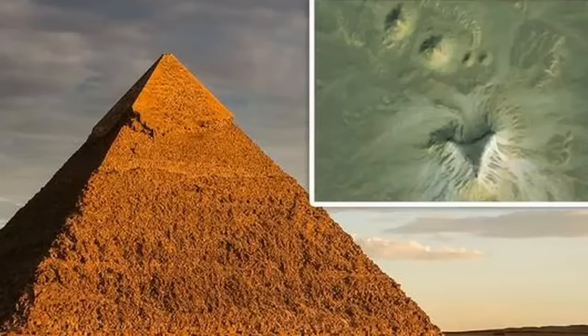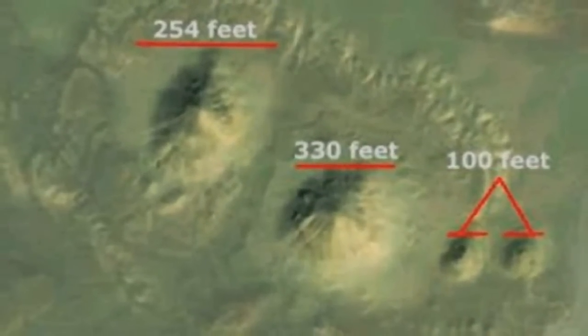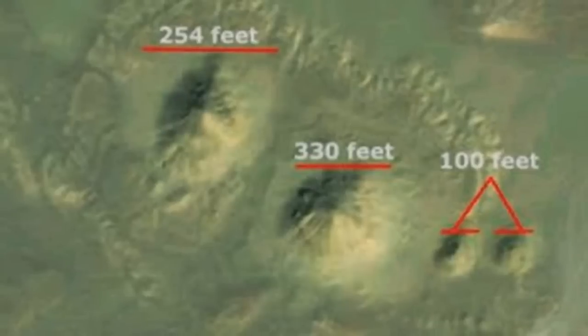Writing on Google Earth Anomalies in 2012, Ms. Mikkel claimed, upon closer examination of the formation, this mound appears to have a very flat top and a curiously symmetrical triangular shape that has been heavily eroded with time. The second site has a distinct square center, which is very unusual for a mound of this size, and it almost seems pyramidal when seen from above.